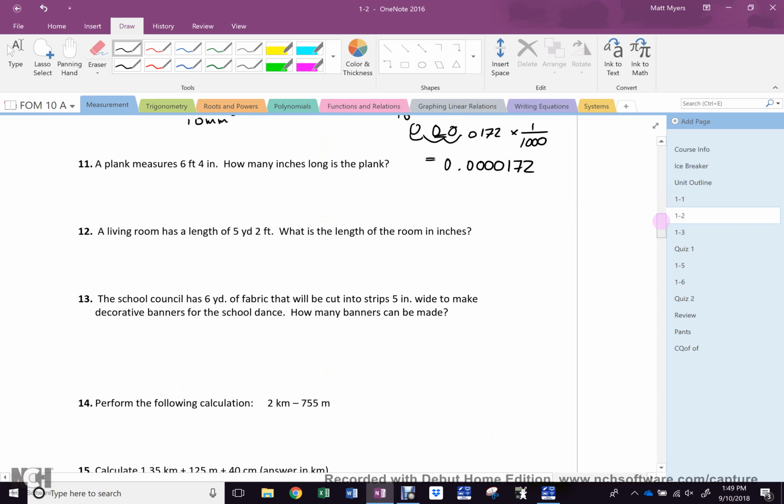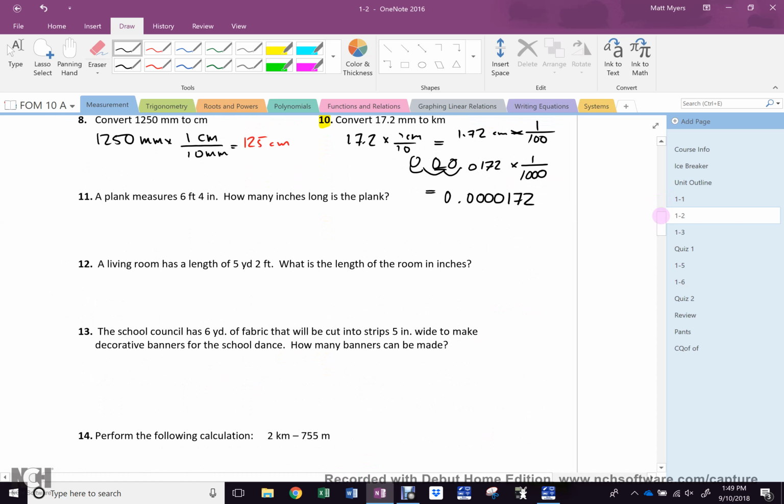Let's start thinking about applying it to real life. I got a board. I got to measure it. 6 feet 4 inches. So I got a number. Is number 11 the exact same question as 6, 7, 8, 9, and 10? Yeah, it is, except it's being written as a word problem now. Is it any different? No. What's it asking me to do? It's giving me a measurement, and it's asking me to convert it.